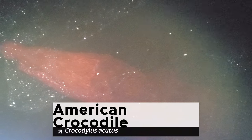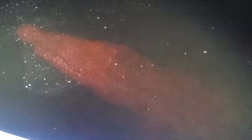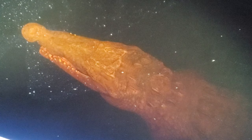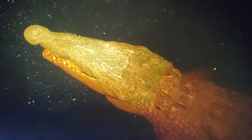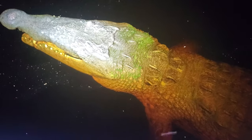We got a crocodile just sitting underneath the water here. You'd never know. Pretty awesome. Never get tired of seeing crocodiles. Yeah, it looks like he's very slowly rising up to say hi. Here he comes. There he is. How's it going, buddy?